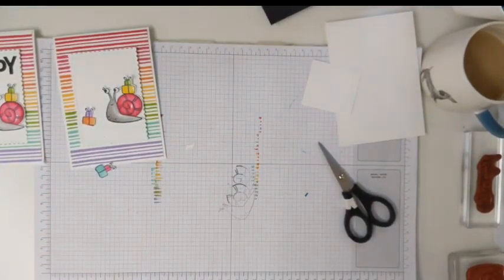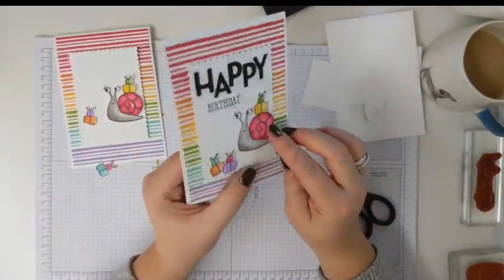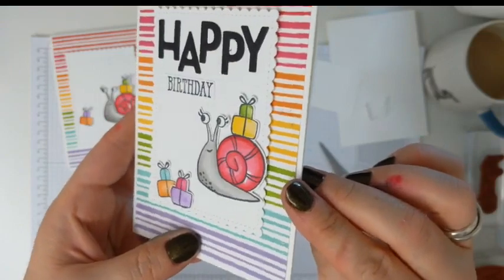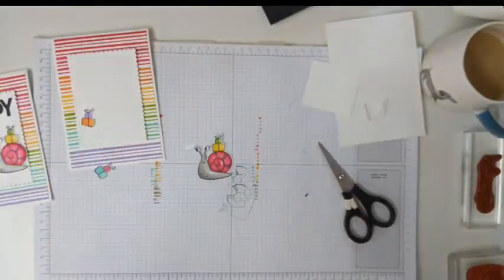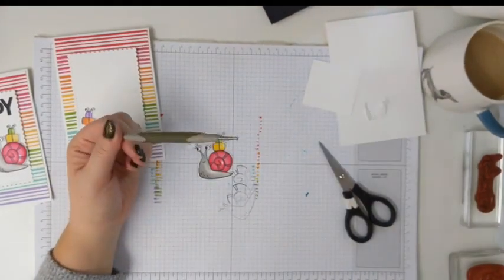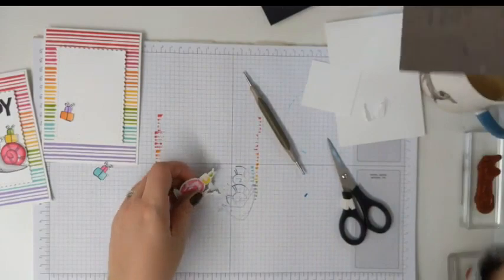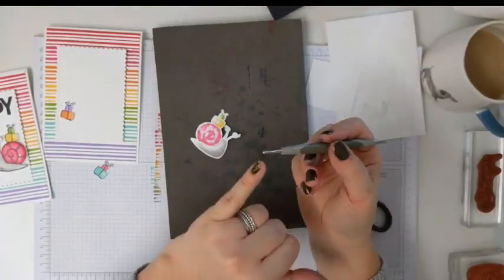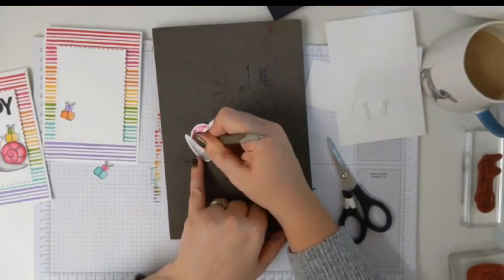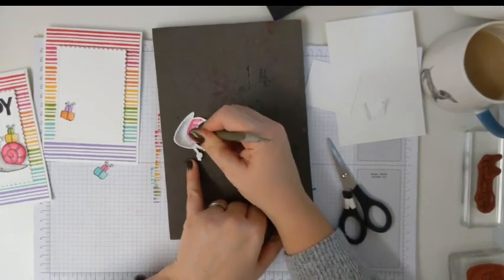So we've now done our fussy cutting, and then with the snail, you might not be able to see it very well, but on this one you'll see that it's got a little bit of shape to it. For that I'm using my tool from my Simply Scored. You could also use one of the ends of your Take Your Pick tool. I'm going to use my paper pierce mat, and I'm going to use the larger end, and I'm just carefully going around the other side of his shell, in little round movements.